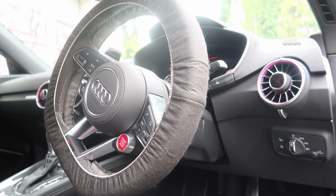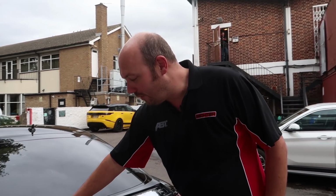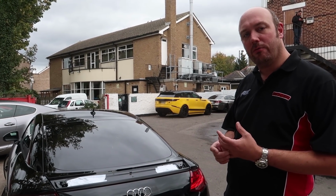All TT RS-R tend to have red logos. This customer's gone for a fuchsia, so it's one of only one in the world with this fuchsia finish to match the company colours. The original rear wing has been completely removed. We've actually added some mounting points within here. As a customer request, they've asked for an R8 GTR wing, so a great big race-looking wing.